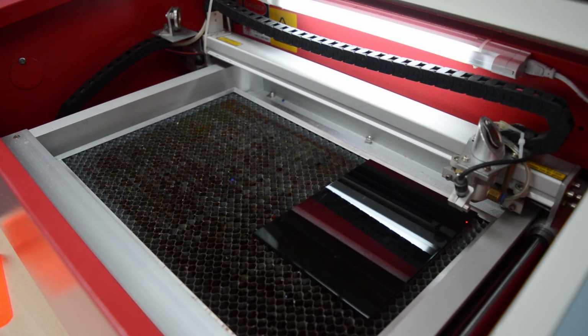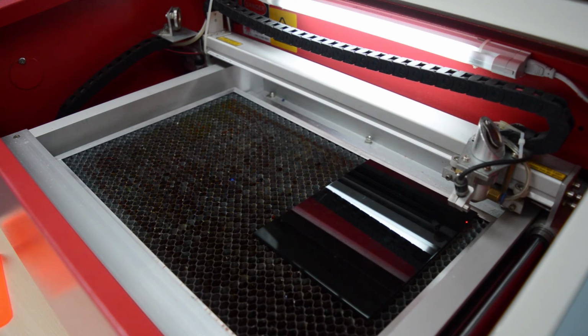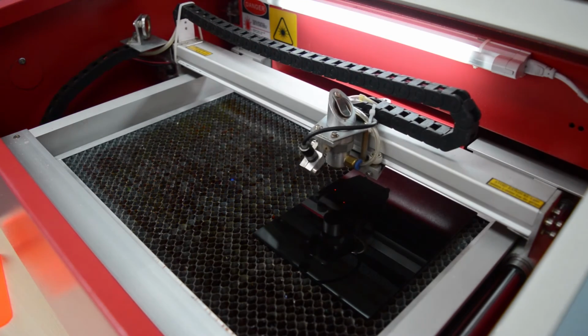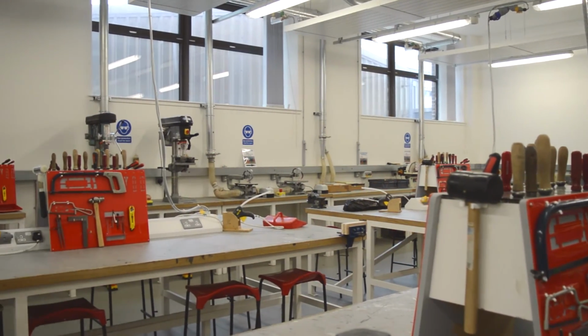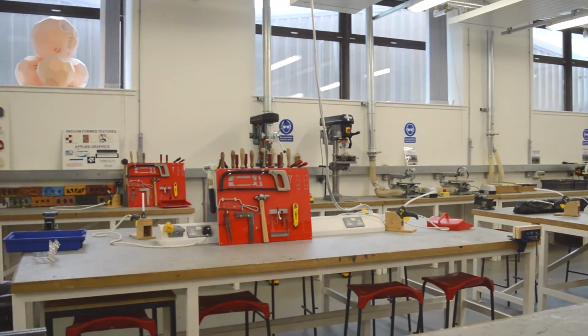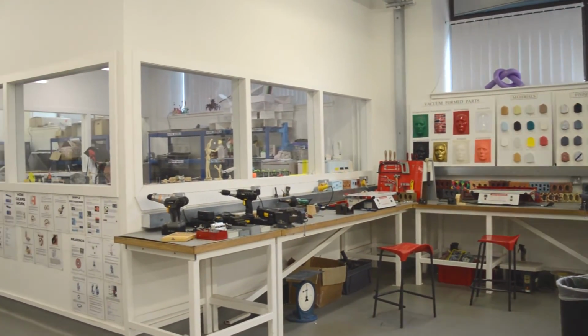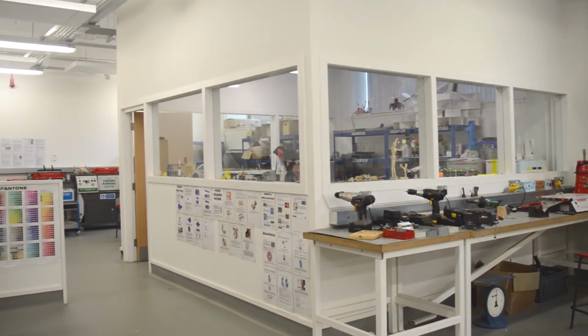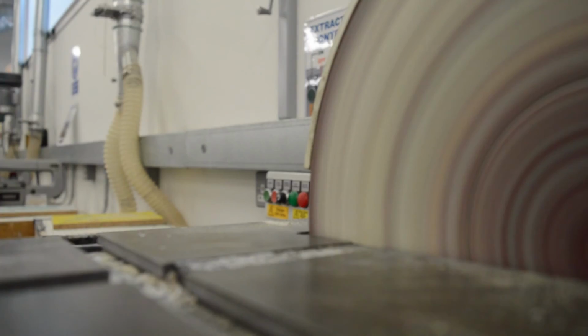And the same philosophy applies to this laser cutter, which is on open access. Once the students have had their health and safety training, they can use this themselves without having to refer to any of the technical staff. Of course, there's a whole lot more to making prototypes than just printing them out on a 3D printer, and this workshop is what we call our light workshop, where students learn a variety of hands-on skills, whether it's cutting wood, shaping plastic or soldering electronics.